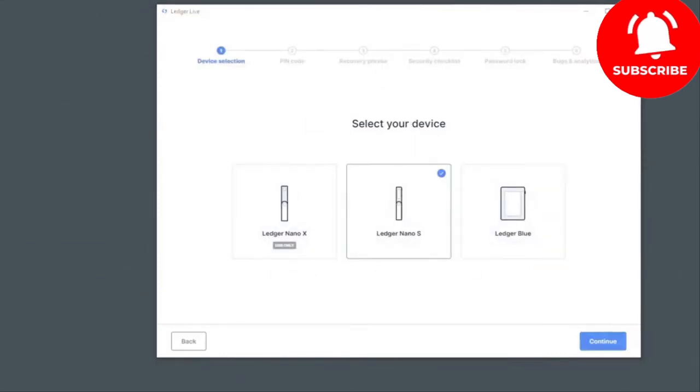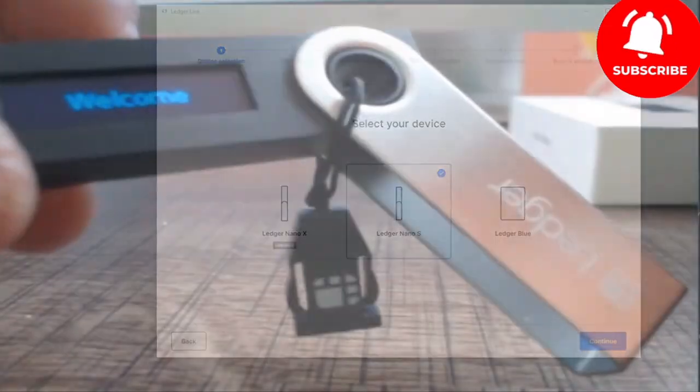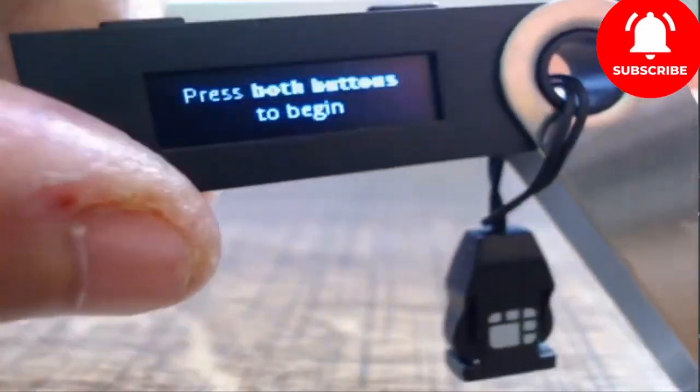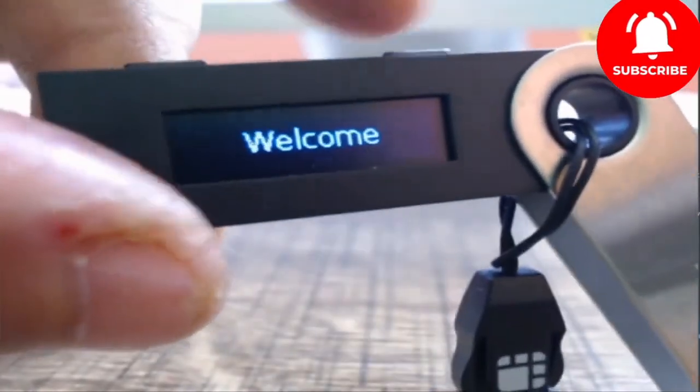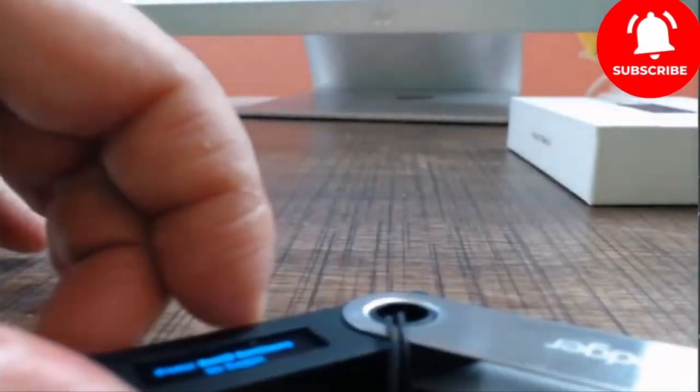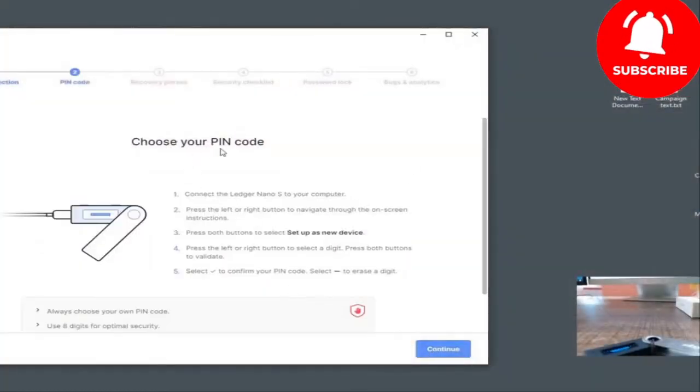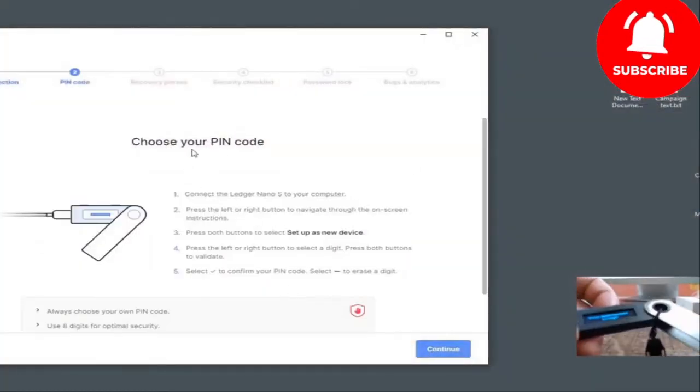Select the first option to set up a new device and then choose your ledger model. This screen displays Welcome and prompts you to simultaneously press the left and right buttons. These buttons allow you to cycle through the options presented on the screen, and pressing them together will confirm your selected choice. Select Ledger Nano S and continue.